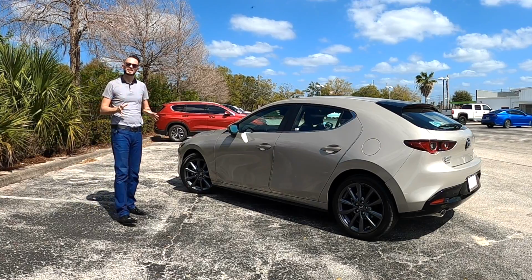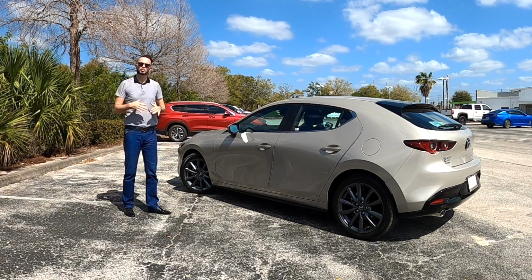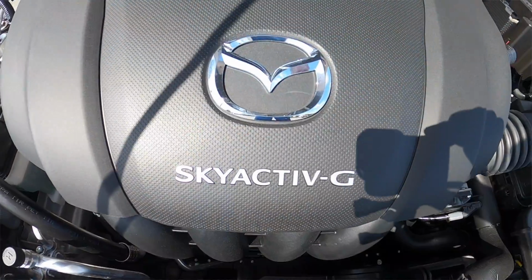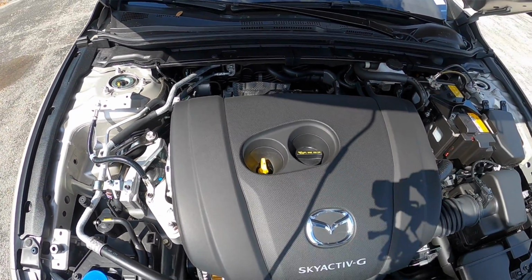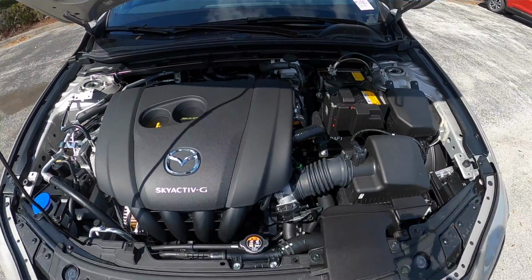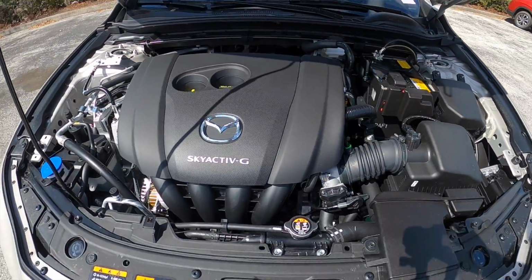The Mazda 3 hatchback is to be noticed briefly because of the performance cues that you get out of it. It is going to look more aerodynamic than the Mini, the Civic, and your Corolla, and they back the performance with a 2.5 liter Skyactiv-G inline 4-cylinder producing 186 horsepower and 186 pound-feet of torque, paired to a 6-speed Skyactiv-Drive automatic transmission, achieving 26 to 34 mpg.